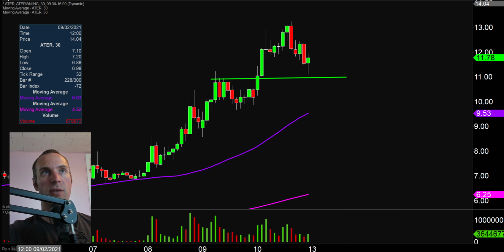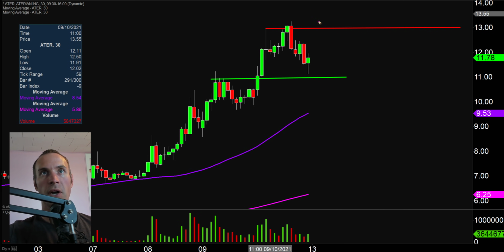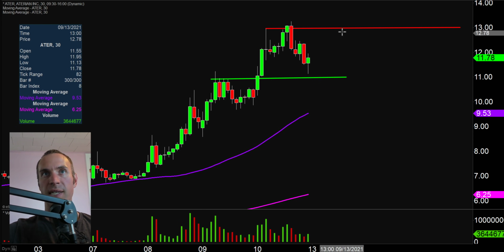And then as far as areas of resistance are concerned, the level that stands out to me is right up there at the $13 mark. I do realize that the price did kind of peek its head up above $13 a couple of times right there. But in my mind, $13 is the true level of resistance, where if the price can return back up there and get a good high volume break of it, then I don't see it having much trouble at all getting up above those highs of right around $13.20. But all in all, higher highs and higher lows, and that's what you want to see.